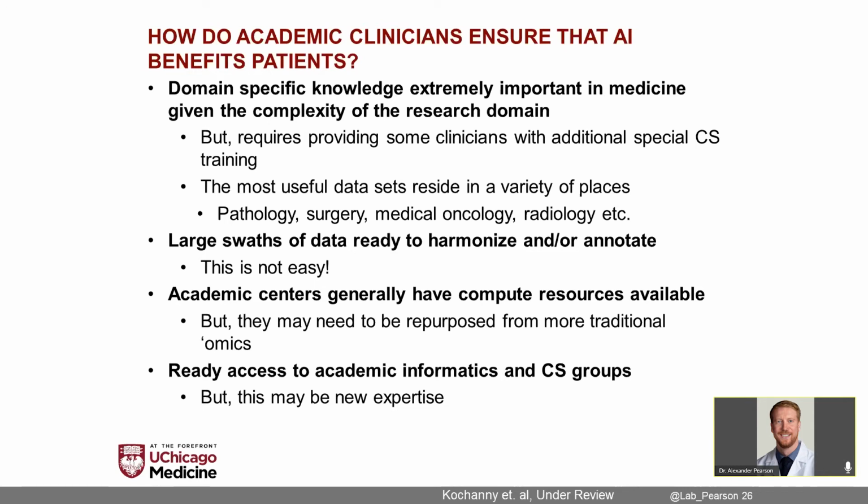So some of the main things that promote this specific growth domain is that domain-specific knowledge in medicine exists, and is really important to ask the right questions in the right way. That large amounts of data is available in academic centers. We have the computer resources that are necessary to do these broad strokes concept research projects, and we have ready access to novel algorithmic development as part of our affiliate computer science groups.